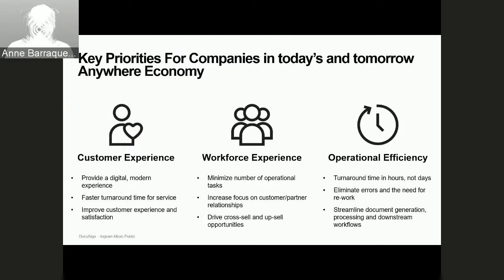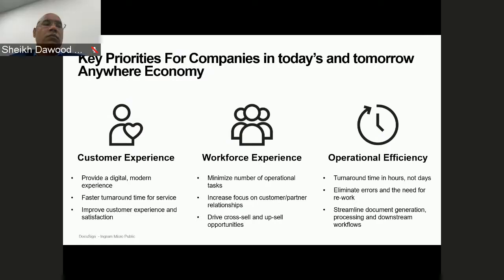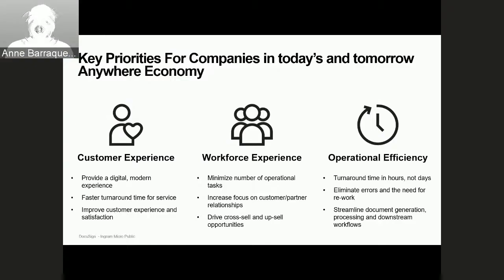And then there's something that is really key for all companies today, whatever the vertical and whatever your focus: operational efficiency. Turnaround time in hours and not in days is very impactful on your business. Eliminating errors and avoiding rework is also a way to have more efficiency. Being able to streamline document generation, processing and downstream workflows, including eSignature, is another way to access that operational efficiency. So those are really the three key factors that we see as a priority today and for tomorrow as well.